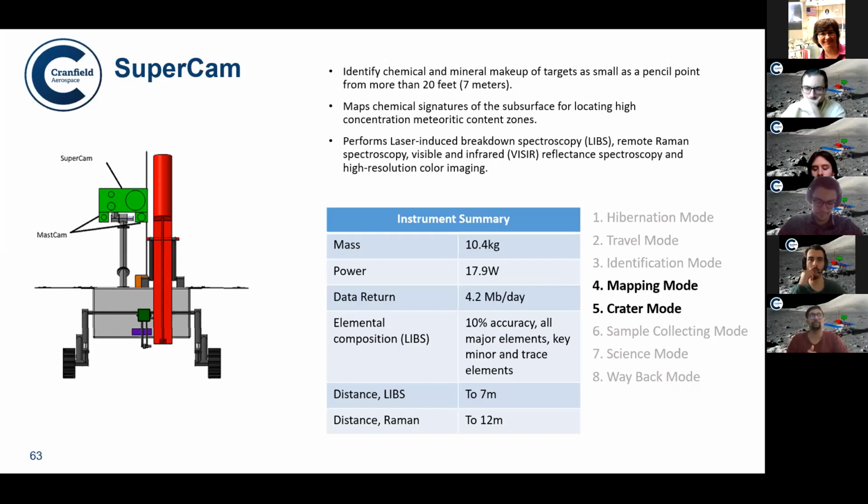This SuperCam will be placed on the mast, and it does not need to be placed on the robotic arm like in the other rovers, as it can identify the chemical and mineral makeup of targets from a distance of more than 7 meters.